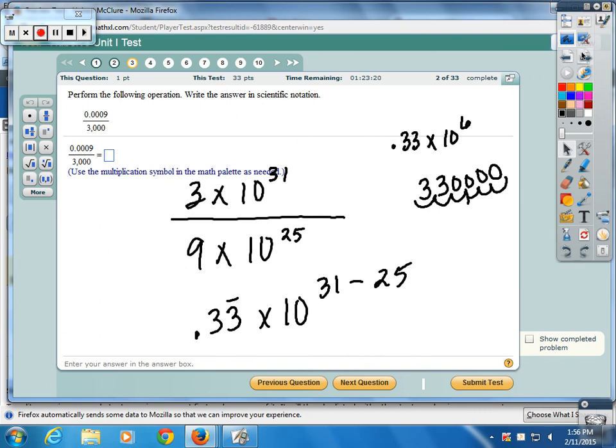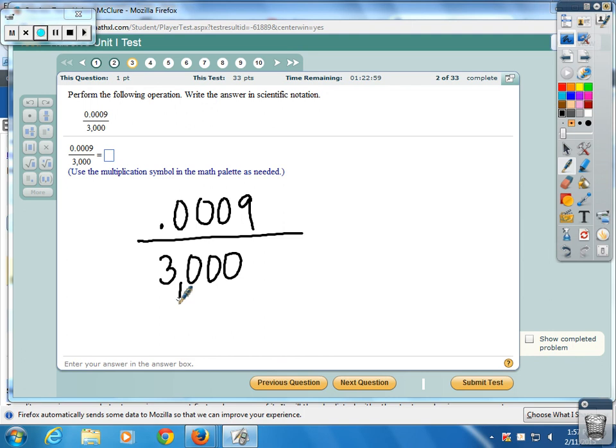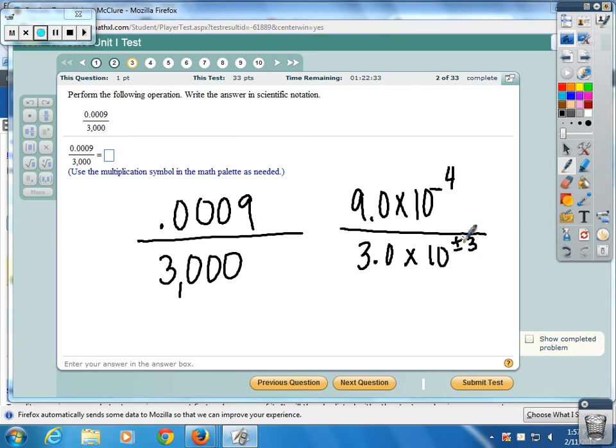All right, there's one. Try that one. I'll draw it on the board and make it bigger. It says perform the operation. Vanna's getting a little bit restless. 0.0009, 3 zeros, over 3,000. Now I'll do the first part for you. 9 divided by 3 is 3. I'll do that for you.